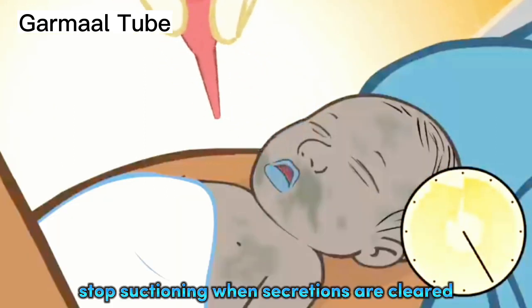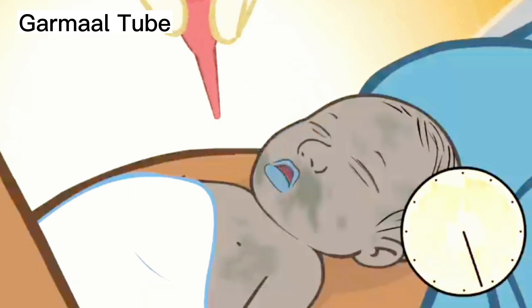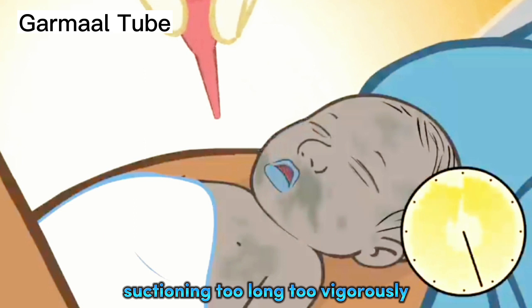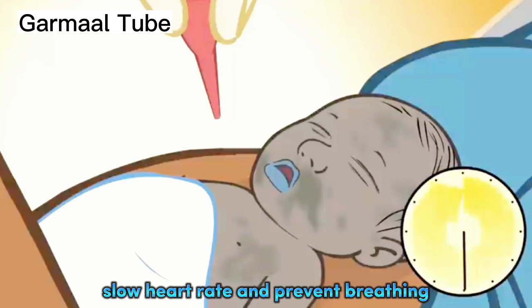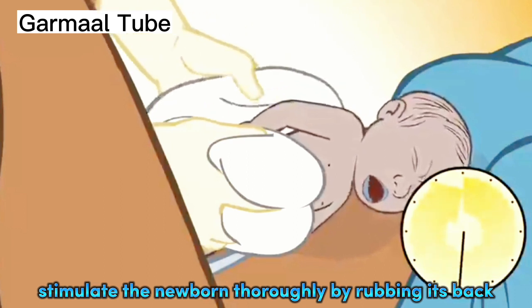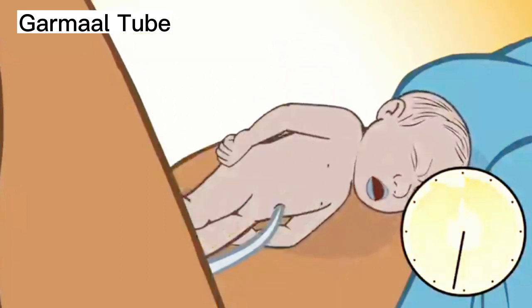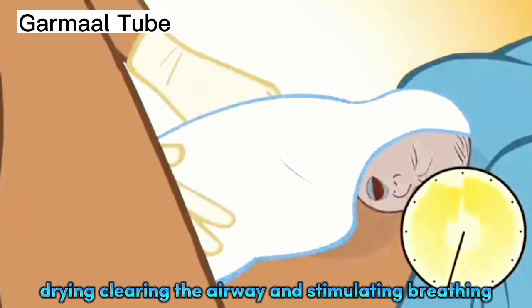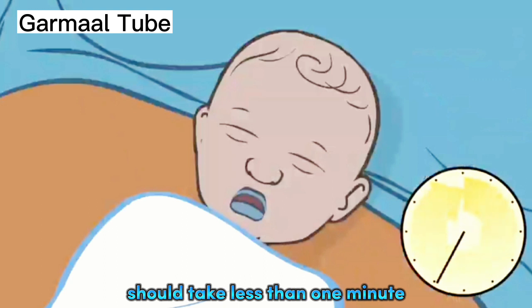Stop suctioning when secretions are cleared, even if the newborn does not breathe. Suctioning too long, too vigorously, too deeply, or too often can cause injury, slow heart rate, and prevent breathing. Stimulate the newborn thoroughly by rubbing its back. Drying, clearing the airway, and stimulating breathing should take less than 1 minute.